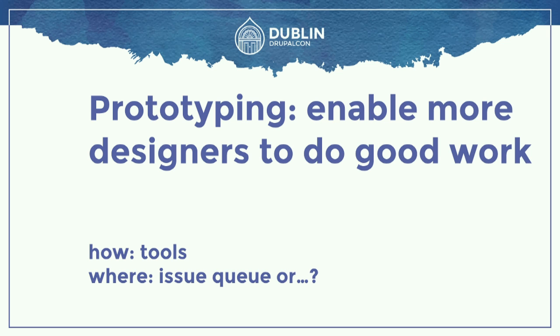The next bit, prototyping, enable. We always need more people, right? But we're still looking for the way to involve people. We have to basically broadcast to designers that these fun unpaid jobs are available. What tools do we provide? Do we provide tools, or do we follow the lead of what people use? And do we do that in the scary issue queue or in a Dropbox folder, Google Drive, or whatever?